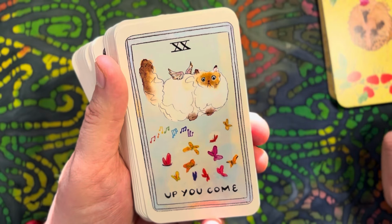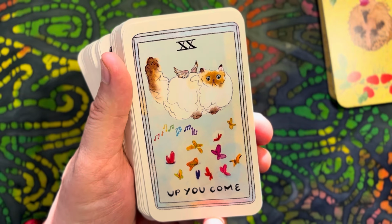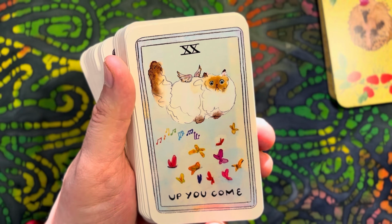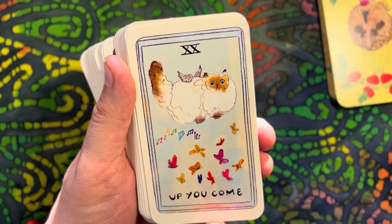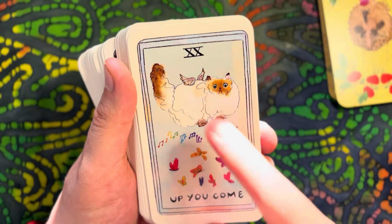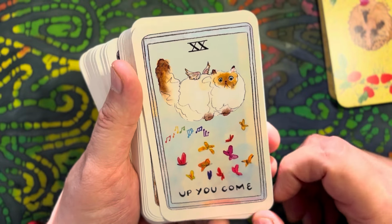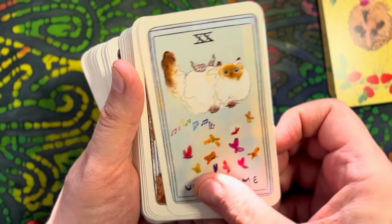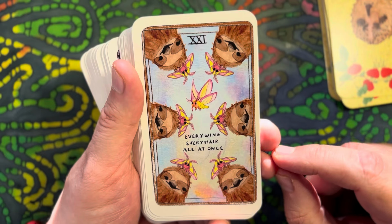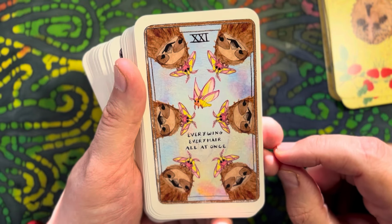Up You Come. I mean, it's funny, and this is why I said it's a little bit cheeky, a little bit irreverent. We're used to seeing for the Judgement card these souls coming out of their grave to meet their final judgement. So I really like the Up You Come, and we've got this cat with wings up here. The music for the trumpet, and all these butterflies representing the souls ascending. This is the World card, which is Every Wing, Every Hair, All At Once. I guess it's a play on Everything Everywhere All at Once.